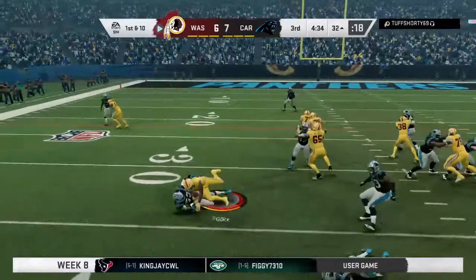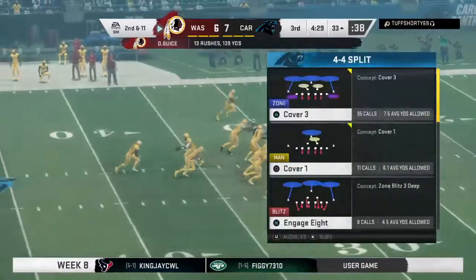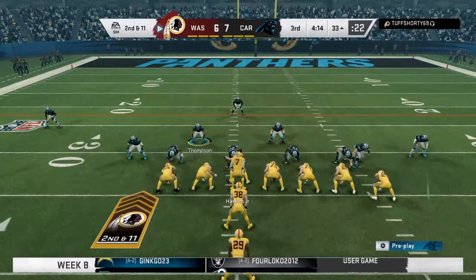On first down, this is Geis. And maybe a measure of revenge there. He's had his way in this one, but this time they get him behind the line. It's a loss of a yard there, and now second down.